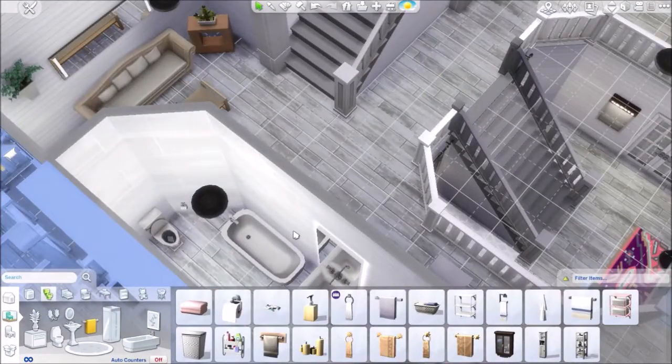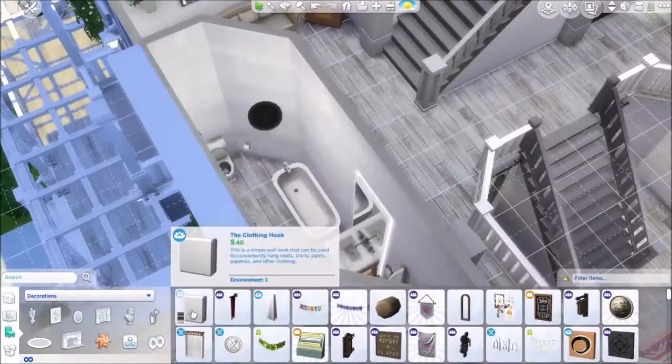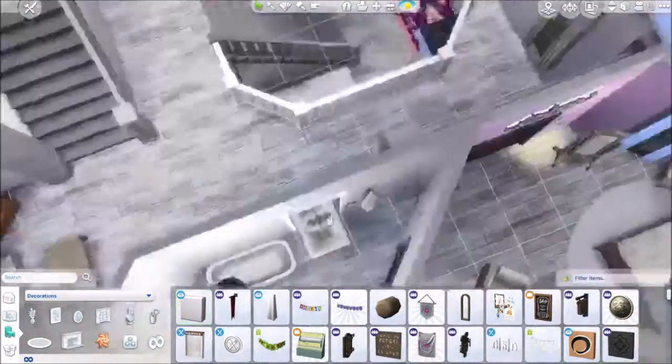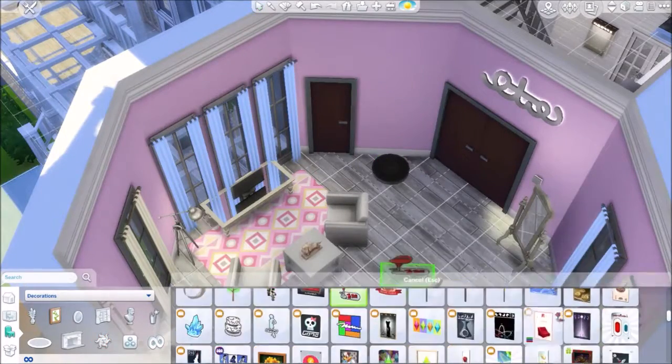But yeah, I think this house is pretty cute, just because I was really having fun making these different colored rooms and stuff like that. I really wanted to go very kitschy with it, you know.